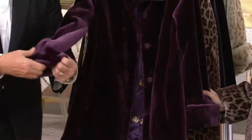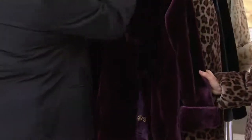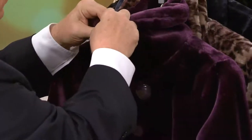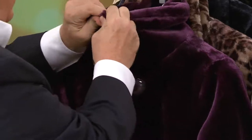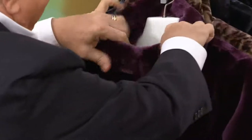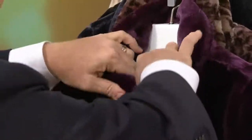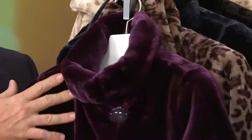We've done the turn-back cuff, so you can adjust your sleeve length. And most fabulous is at the neck, we've done a hook and ring closure. When you close this up, you can create a turtleneck ring collar. Gorgeous. How gorgeous is that? So now it's convertible. How beautiful is that? Look at how great that looks.